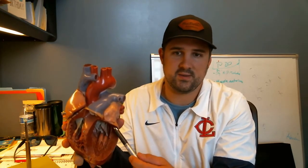So our left ventricle pumps against the body, and it has a thick layer of myocardium, that's this muscle tissue, and a nice large chamber. You'll also notice these white things here. These are valves.